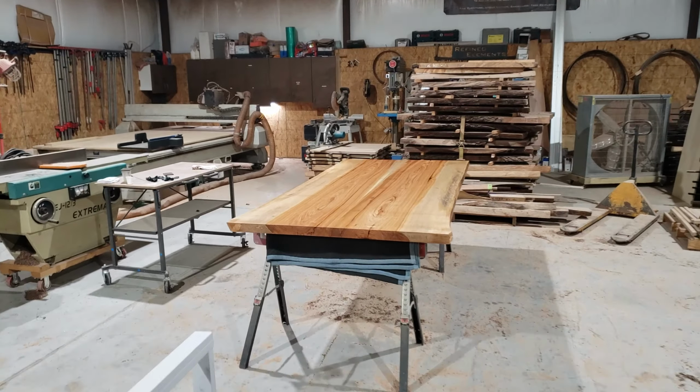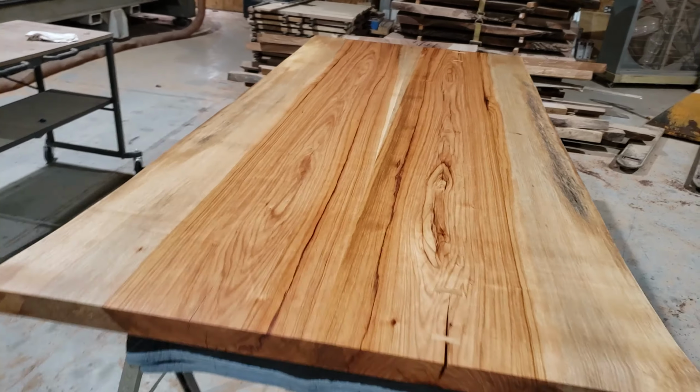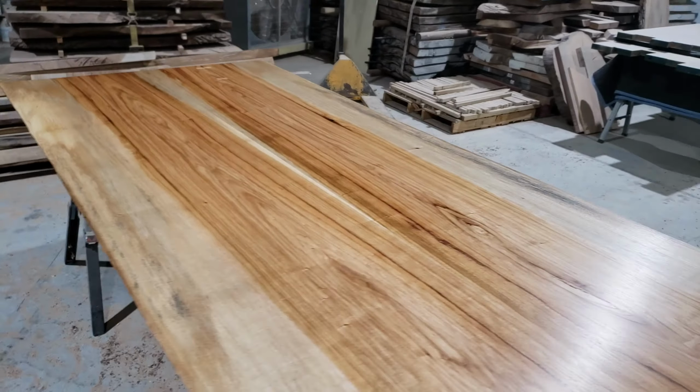Right, we've got another Bookmatch Pecan tabletop. Of course, this is another Hurricane Harvey tree. We've got about 100 of them in our yard.